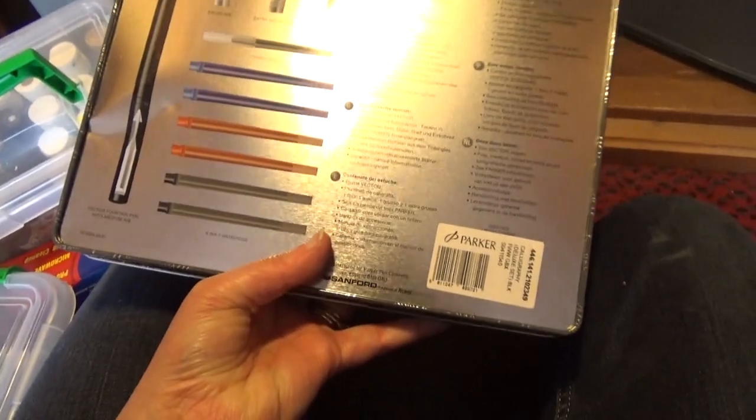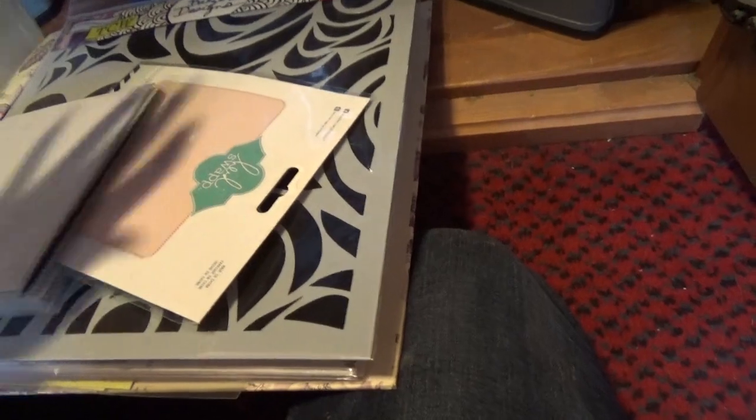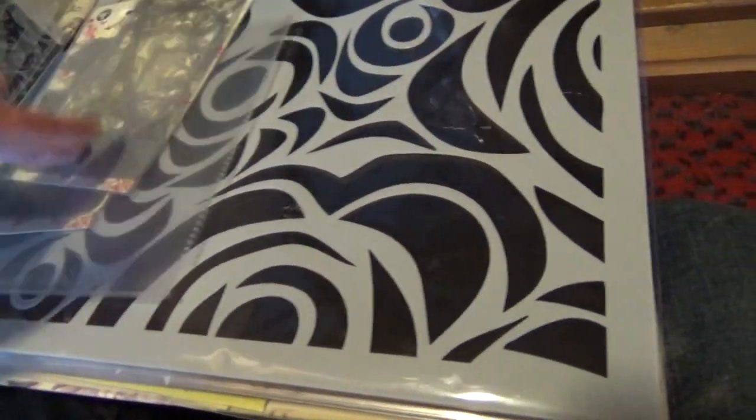This was one of my first calligraphy sets a long time ago. Has it got a year on it? No. But basically, when people write down, keep their letters in there. There is some storage stuff there. And this is an old Anna Griffin scrapbook album, which was rubbish. And I keep stencils in there, in an album, because it's the easiest way in all different sizes.